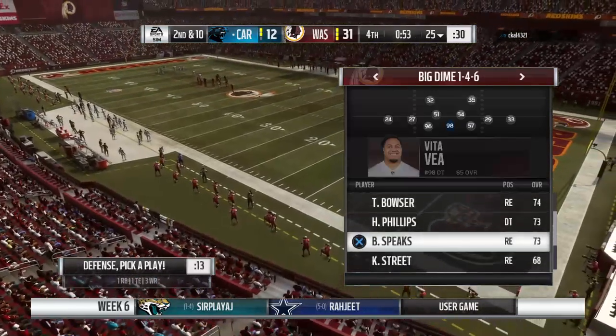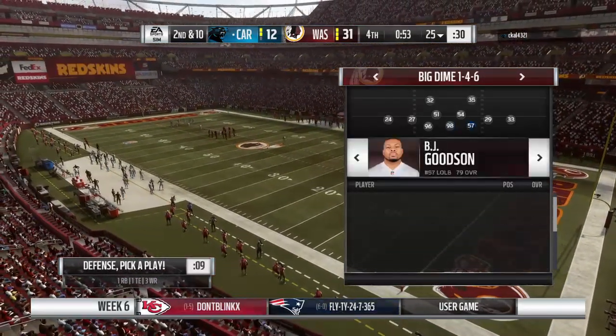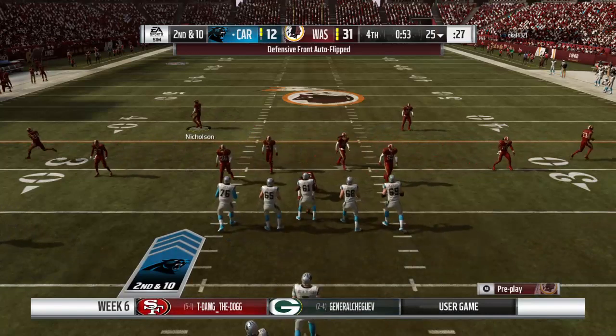They've got the lead, 4th quarter. Maybe can expect more passes like that downfield. Line of scrimmage, again the 25, 2nd and 10.